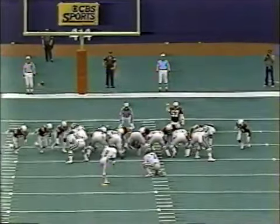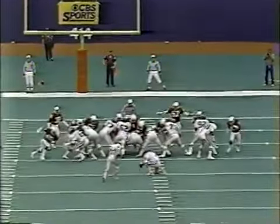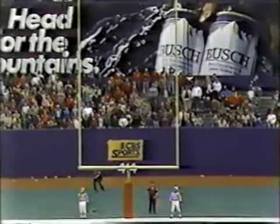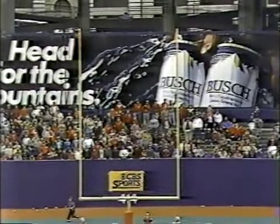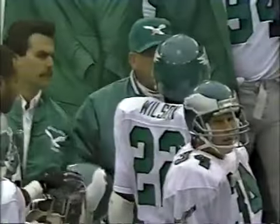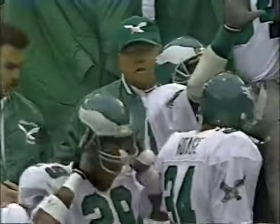Take a look at the snap. Center right to the hash mark there. It's a little high snap for Ron. He gets it down. He pulls the ball off to the left side of the goalpost. See it going to the left, high left corner. There it goes. Heading for the mountains, as it says on that sign. Adam Schreiber, the young man formerly with the New Orleans Saints, was the snapper. It was a little high.